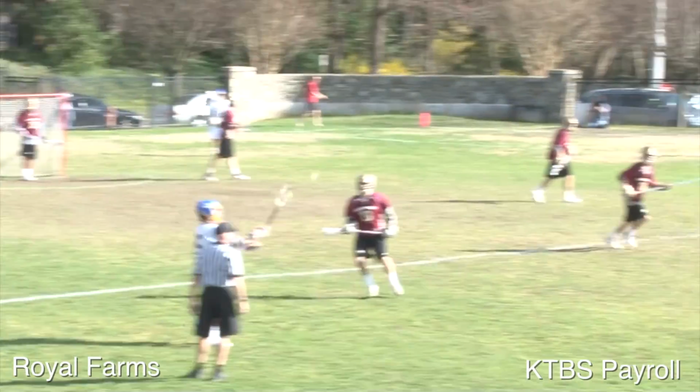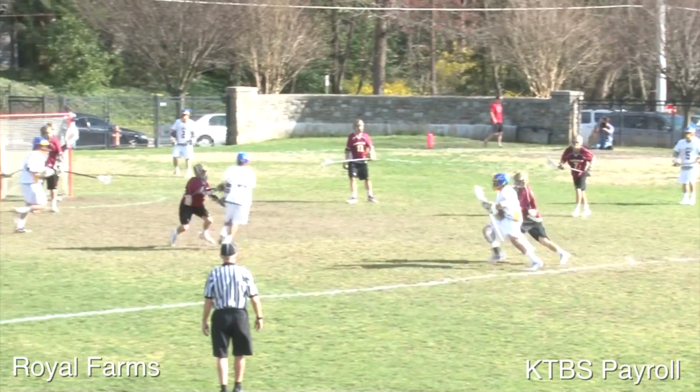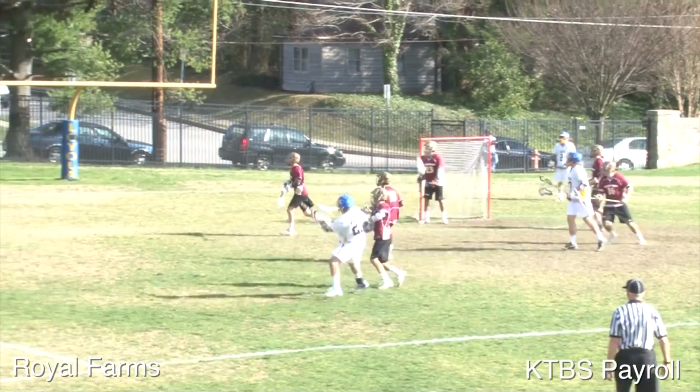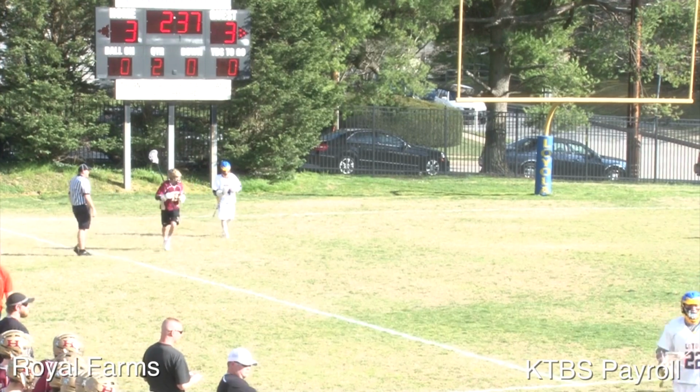Number 35, freshman Ryan Conrad, in. Offensive poise. Class drives left-handed. Ball goes over the head of Connor Dalton, and it's going to be Haverford possession.